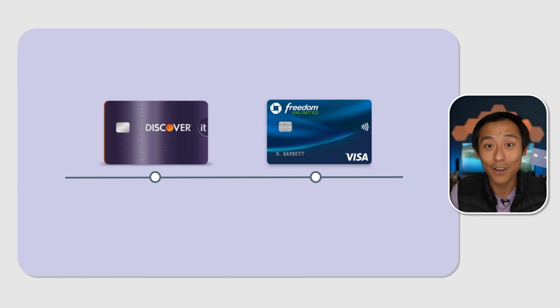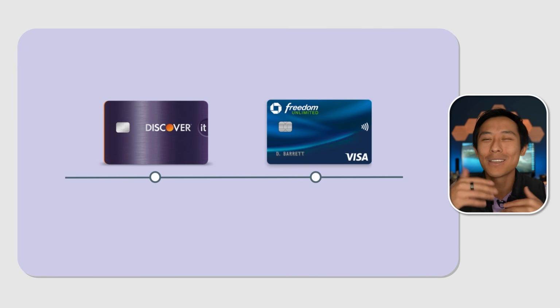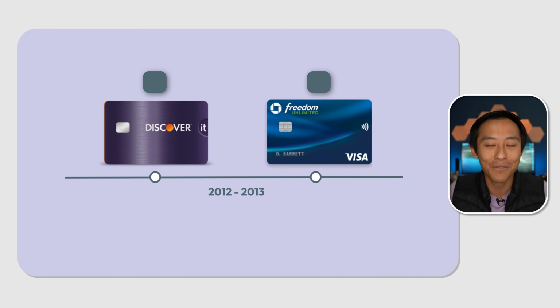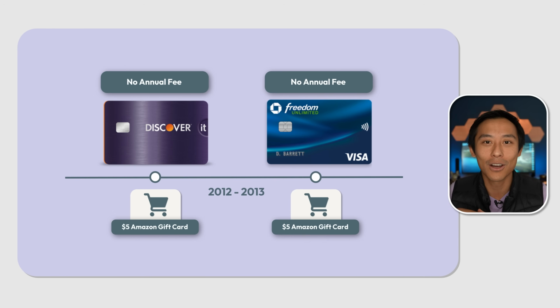Well, this is my first credit card I ever opened when I was in college. And so when it comes to credit cards and credit score, you just never want to close your first one ever. Second one can be okay, but because my Discover and my Chase Freedom Unlimited were open so long ago, they're no annual fee and it's easy enough for me to remember. I keep them open. I just charge a $5 Amazon gift card to it every single month.